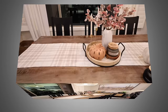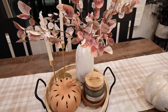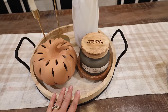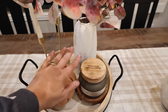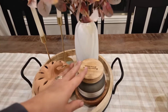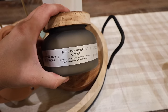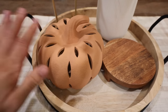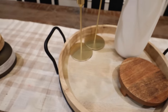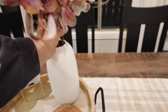He's hilarious. Okay, so I shared this on a reel last week, but you can completely change out your centerpiece really simply by just adding a few things. So I have a neutral base right here, and then I have a neutral vase, some candlesticks, and then for fall I just had some fall florals, a warm candle, which by the way, this soft cashmere amber smells so good, and then I had a terracotta pumpkin. This one actually can hold a tea light, but anyway, I shared a reel about this last week.